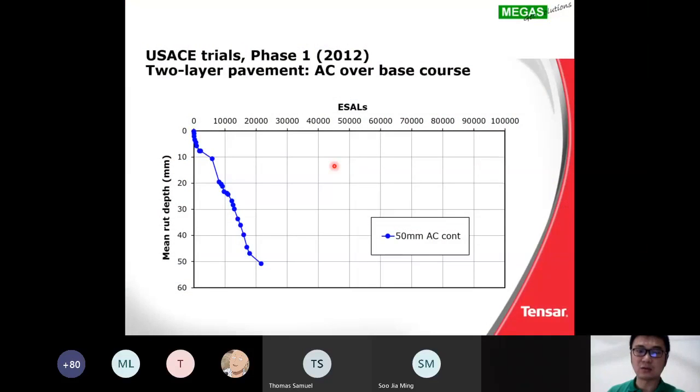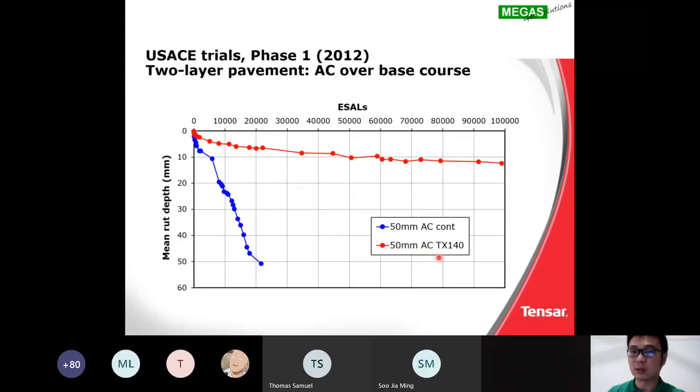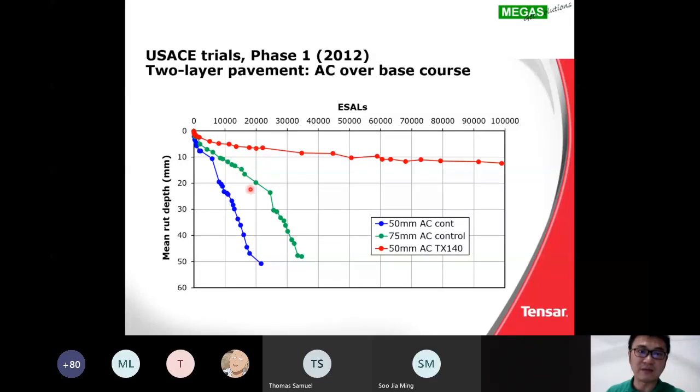This is a setup of the test, and this is a wheel acting on the surface. And this is to show you some of the results. The blue color line is the 50 mm thick asphalt concrete at the control section. The red color line is a similar section, 50 mm thick asphalt concrete as well, but we include an additional layer of TX, the stabilization geogrid, in the section. At the same time, at the control section, we also increase the asphalt concrete layer by another 25 mm to a total thickness of 75 mm, to see how much it will improve compared to the stabilization geogrid. So let's say we take 20,000 ESALs as a line, and then look at the deformation.